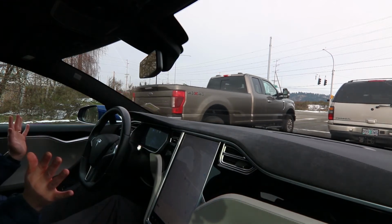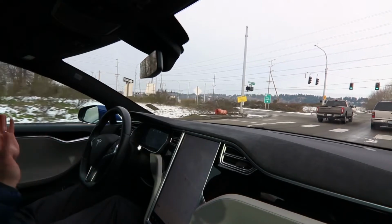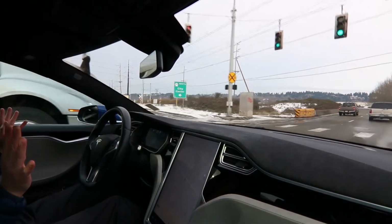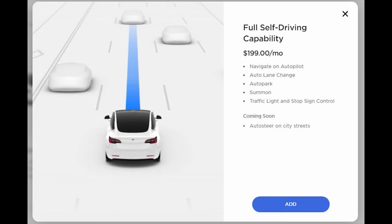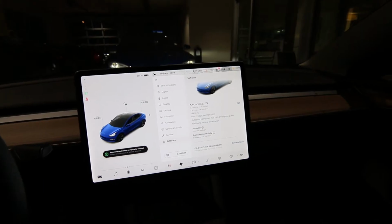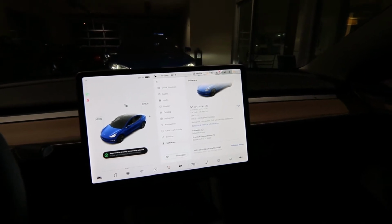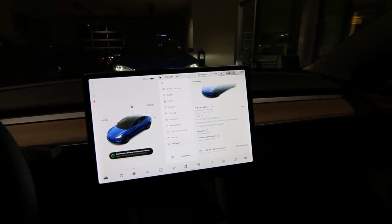A lot of people ask, do these cars have full self-driving? This has a full self-driving computer. If you want to add full self-driving, it is $200 a month, or it's $10,000. But I can tell you, for most people, Autopilot with the adaptive cruise control and the auto steer, I think is pretty much what most people want. The thing with full self-driving, and this could change, this is January 2022, it's still in beta.